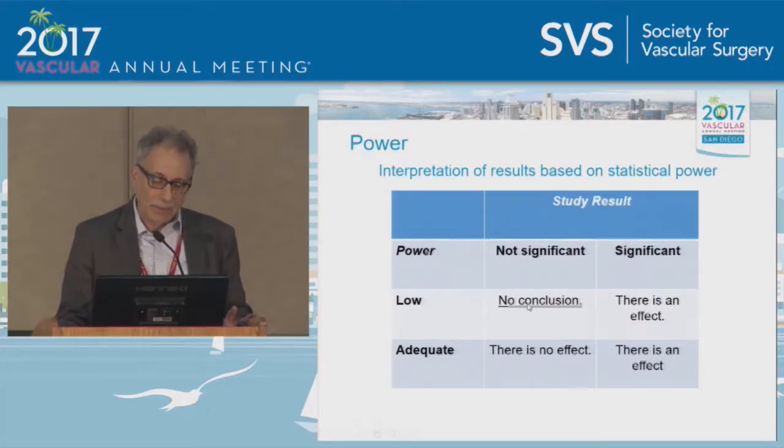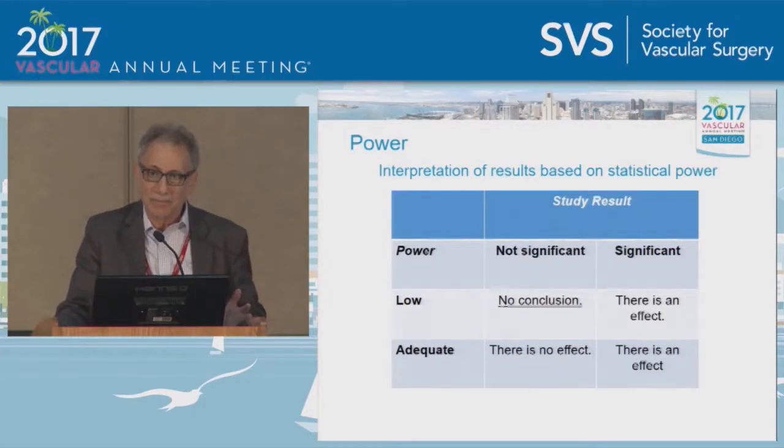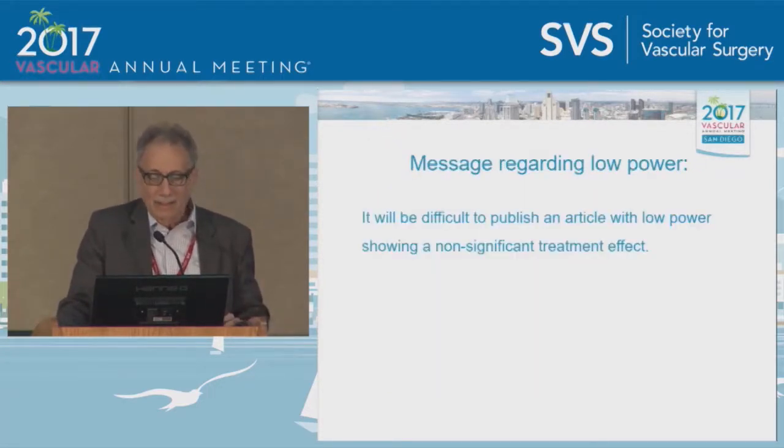Now, the important point here is that if you have low power and the effect is not significant, you can say the effect was not significant in your results section, but in the conclusions, you can't say anything about that. It's a bit mind-boggling to understand what I'm saying here, but there's no conclusion that can be drawn about the treatment. You can't say it wasn't effective. You can't say you can do this or that, they're equal. You can't say anything like that in the conclusion, and that needs to be understood. It's going to be hard to publish a paper with low power with a non-significant treatment effect, is the message for that one.